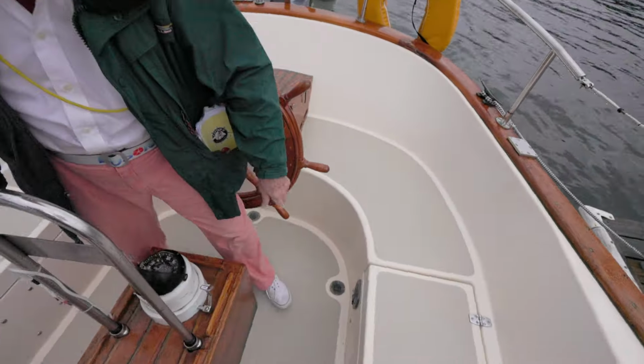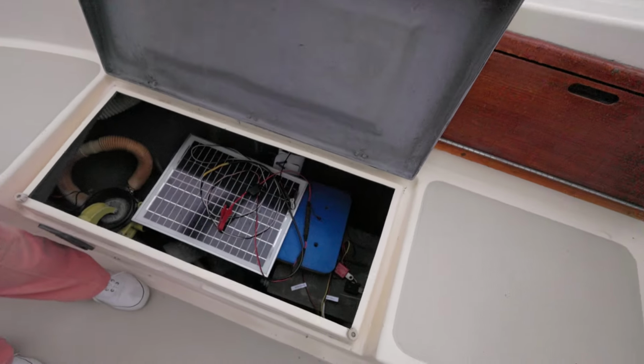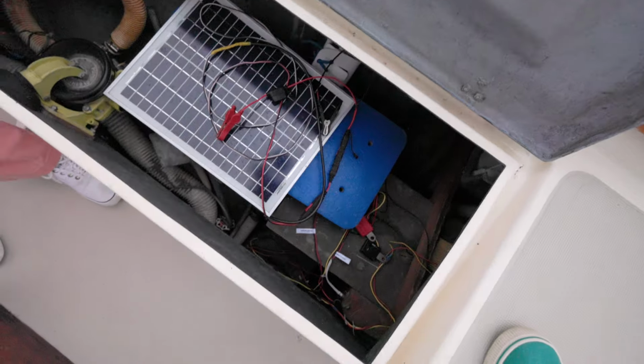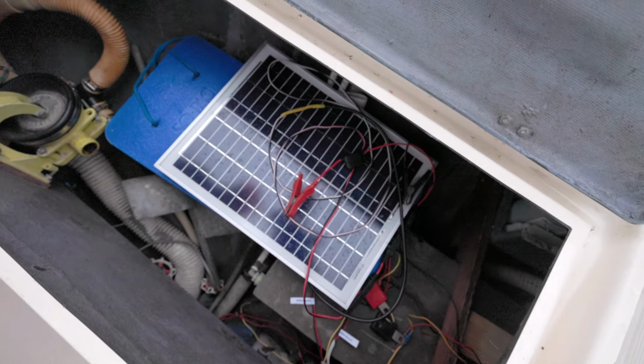We'll come over to the other side. Easily enough room to move around this cockpit, isn't it? And look, he's got just a little battery charger he puts out for, you know, while the boat's sitting on a mooring.